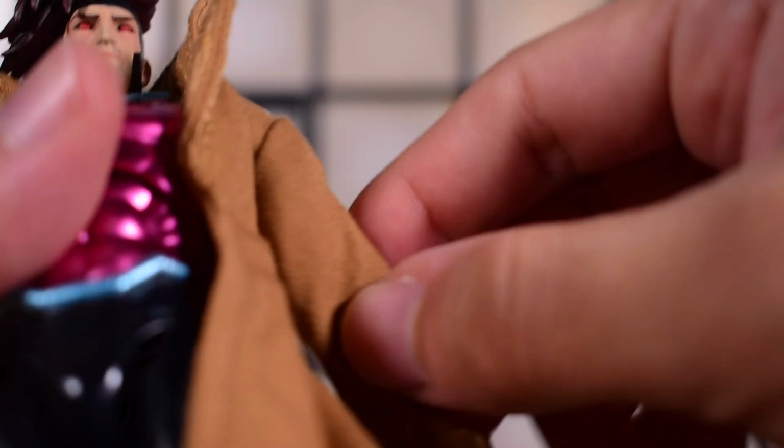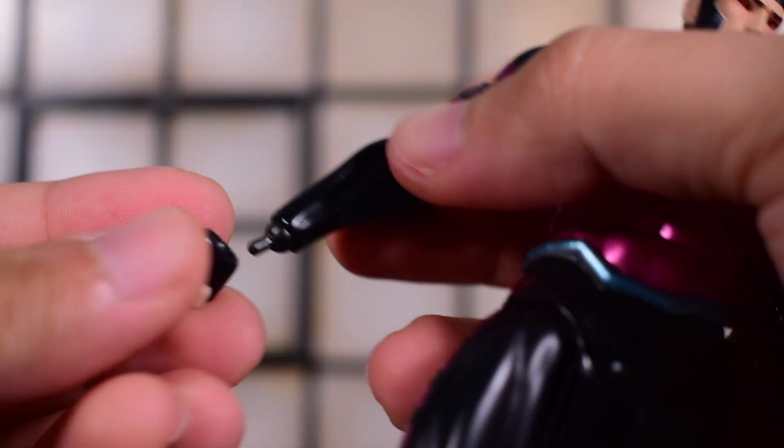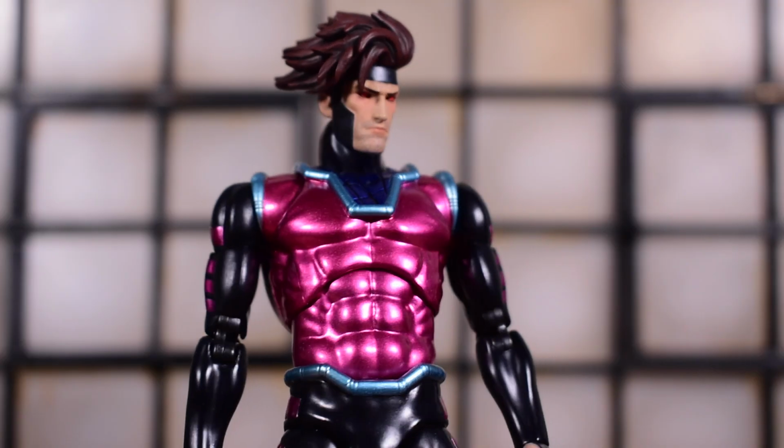It's a little difficult to remove with the hands on there, so you kind of want to take these off. I mean, you could force it, but I'm not going to do that. So just move the arms back and then pull from the sleeves. Let's go ahead and reattach those hands. And there we go, without the trench coat.